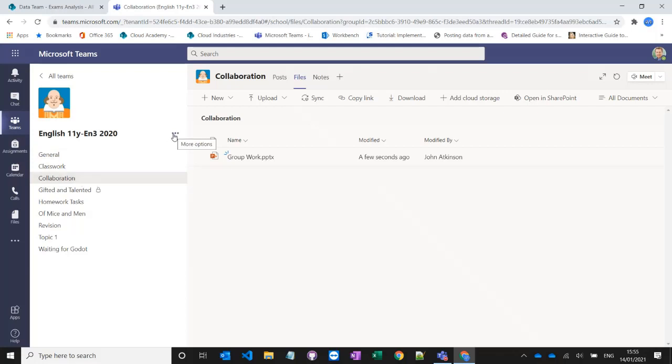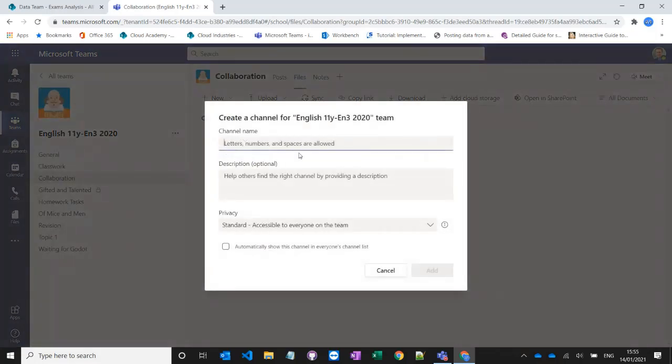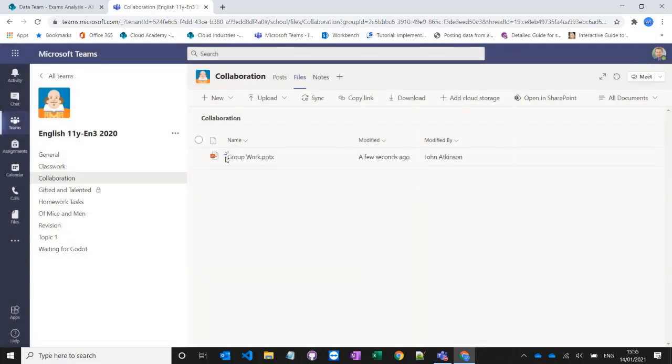Yeah, I mean, we've not really gone into detail today on things like channels and the other functionality, but to create a channel is really simple. Just go add channel, give it a name, click add, and that'll create a channel that all students can access and all students can edit documents in as well as obviously have their conversations in here. So that'll be quite a nice collaboration space for those students to work on that particular document.